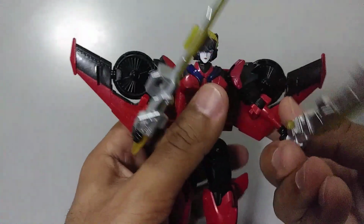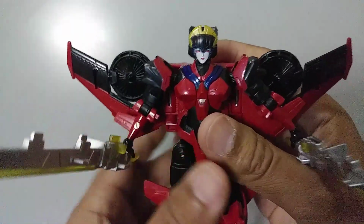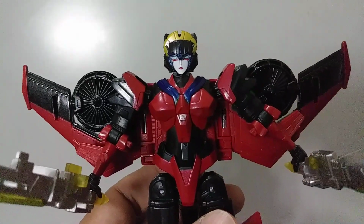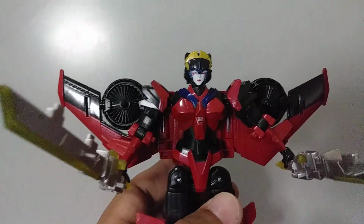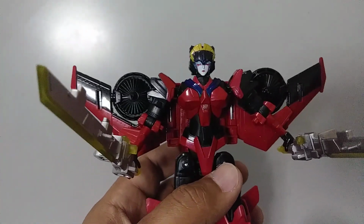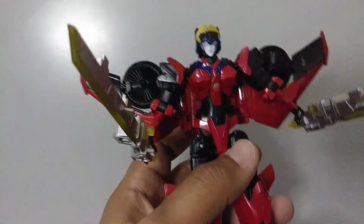So, as you can tell, I really like this figure. It's a shame that she's so hard to find, but if you're lucky and you go to Ollie's and find her for $7.99, which is a great price, let me know. Say, yo, man, I found her.